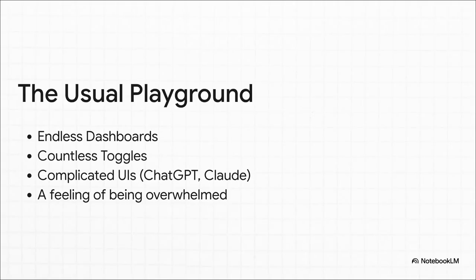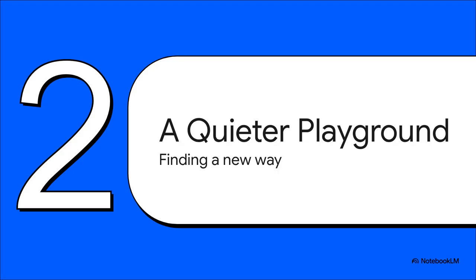I mean, think about our usual digital playground, right? It's just packed with these endless dashboards, a million little toggles and switches, and these really complicated interfaces. And even on these super powerful tools like ChatGPT or the Claude app, it's there. And what's the result? Instead of feeling empowered, we just feel swamped. But what if there's another way to work? A different path? The author we're following here kind of stumbled into a totally different and much, much quieter playground.